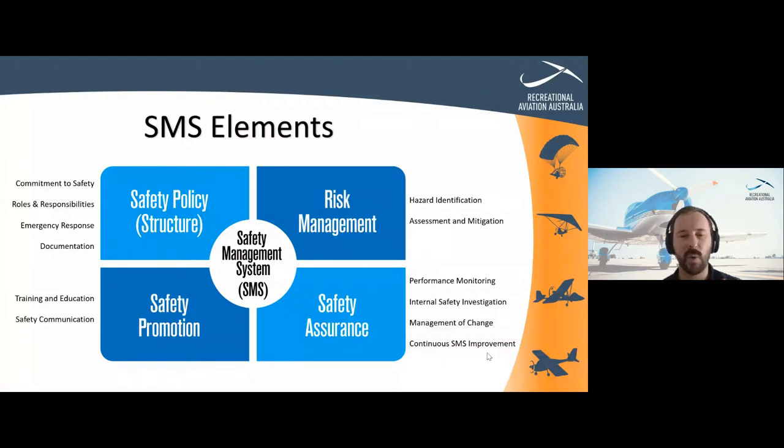And it's one that we do all the time, but having a structured process around management of change can be a really positive outcome in relation to safety. And of course, we want to see the continuous improvement of the SMS. You can take your hazards and your risks, and we want to then see that feed into, okay, how is our school performing? And are we continually improving to ensure that things are improving all the time?